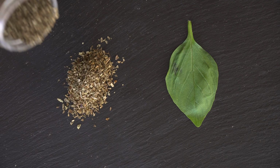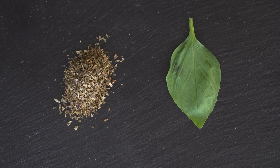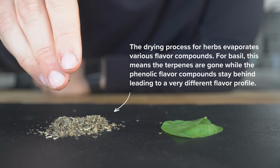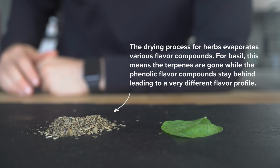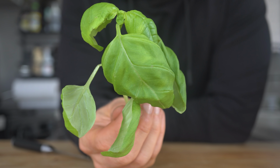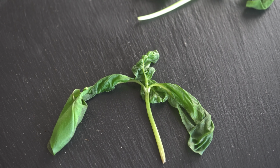And this is the reason why dried basil really doesn't smell much of anything like the fresh stuff. That drying process has evaporated off most, if not all, of the linalool and eucalyptol essential oils. So if our goal is to maximize these two essential oils from the terpene family, we need to optimize how we store basil and how we cook with it.